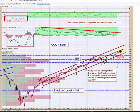QQQ. A little advance. We're up here at the midpoint of the channel, trying to make a move up to the upper half of this channel, where we could make a run at the top.